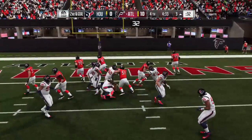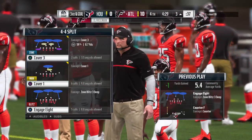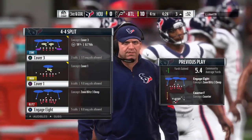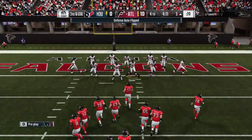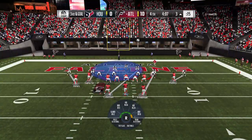They'll look to run with Freeman. And this has been a familiar sight all afternoon as they stop him behind the line. It'll be a loss of 1, and that'll make it 3rd and goal. Well, they've been so good on 3rd down all day long. Can they convert another here on 3rd and goal?